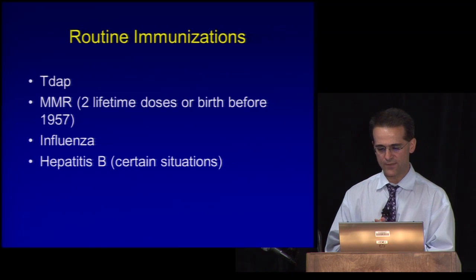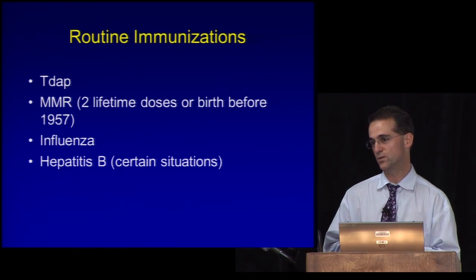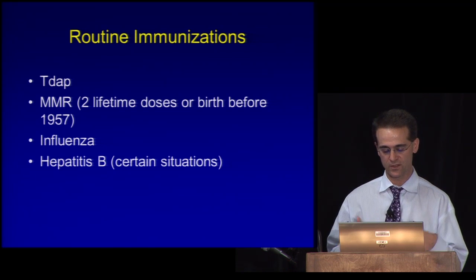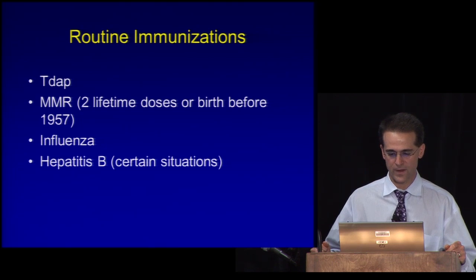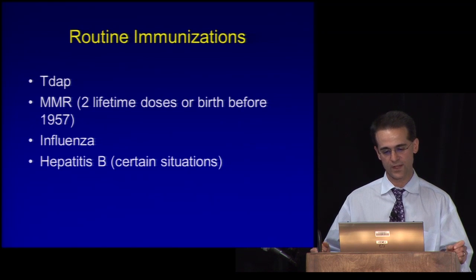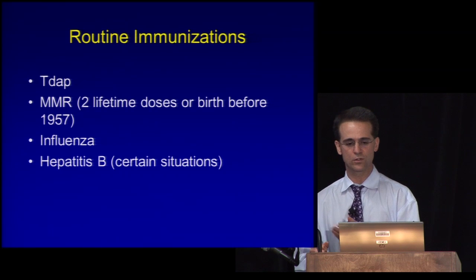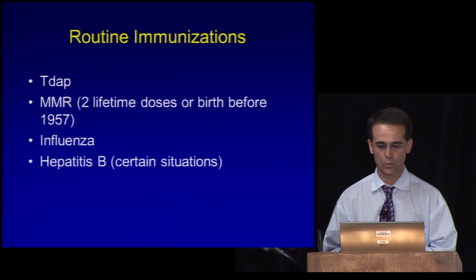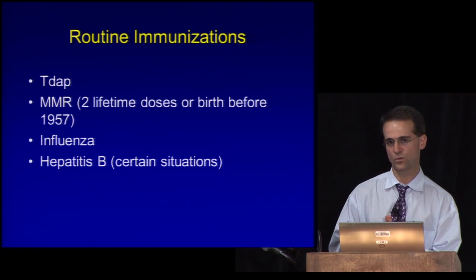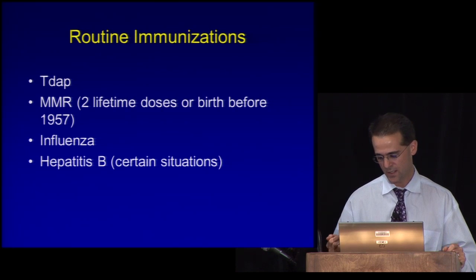MMR is measles, mumps, rubella. So in the United States, if a patient was born before 1957, they're considered immune, even without doing anything more, because measles was so common then. This was before the vaccination campaign. For patients born after 1957, they're supposed to have had 2 lifetime doses. Some patients only had 1 because it was more common in the earlier years of the immunization program to only give 1. So if someone's had only 1 MMR, we often will recommend a booster, a one-time lifetime booster as an adult if that has not been done.